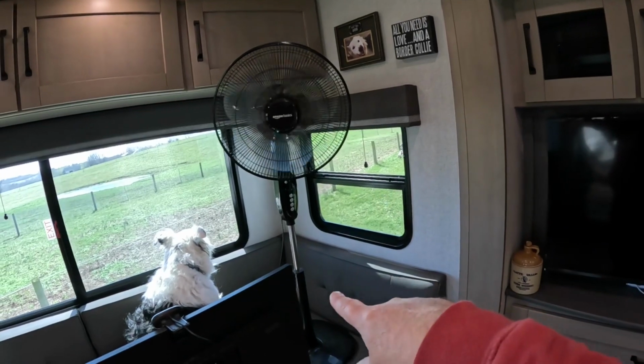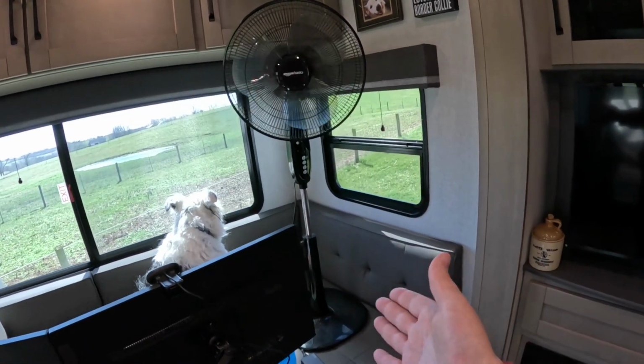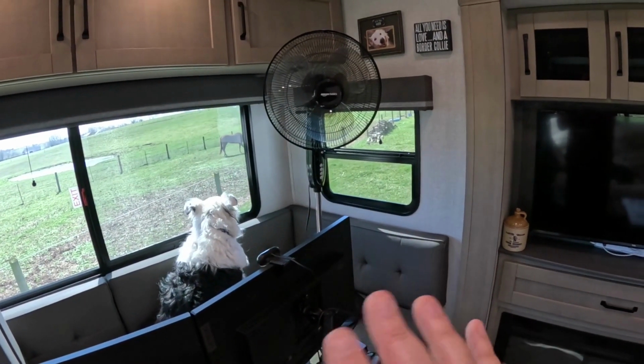This is kind of weird. I have this fan in my Transcend. I can't find a place for it, so right now it's just sitting up here. I have to have a fan running. I have to have airflow.